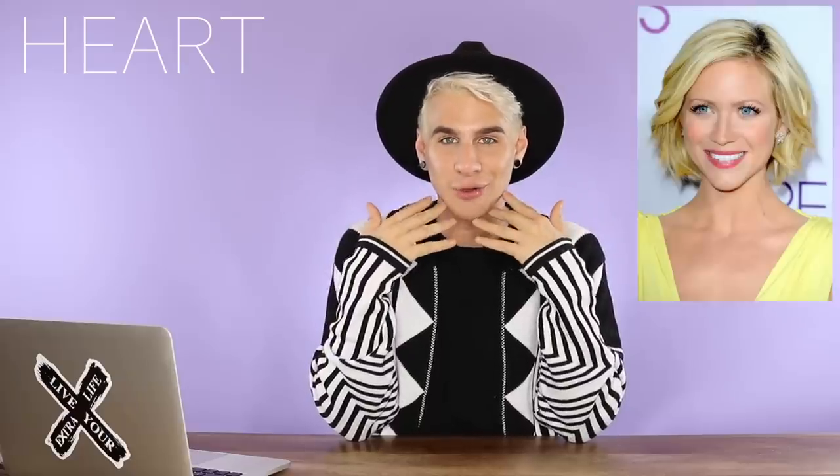They will look great. So with heart-shaped faces, our goal is to take off from the width of the forehead and add it to the jawline to balance it out to make it look more oval. So I would definitely recommend having your hair length at your chin or a little bit below it to bring more attention to your jaw, which is gonna eventually make it look wider to the eye.